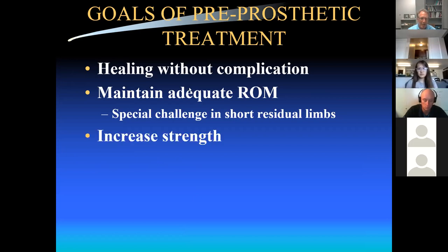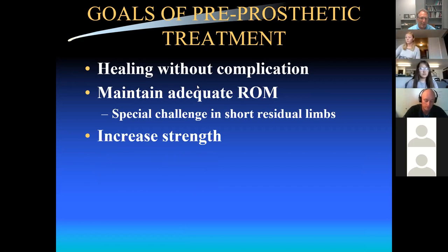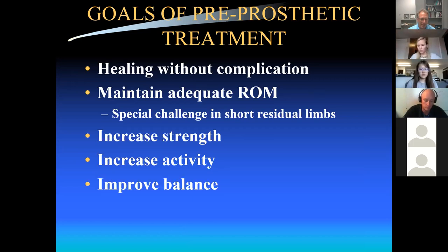So we want to improve strength all over, both for the involved limb and for everything else. Increase activity, improve balance. And improving balance is an interesting thing because now that they're missing a limb, the inertial characteristics of their body have changed. And this is actually one of the things that I want you to think about. So for instance, if somebody has had a transfemoral amputation on the right side, then their actual center of mass is going to move upward because they don't have a right lower limb anymore, and they move to the left.